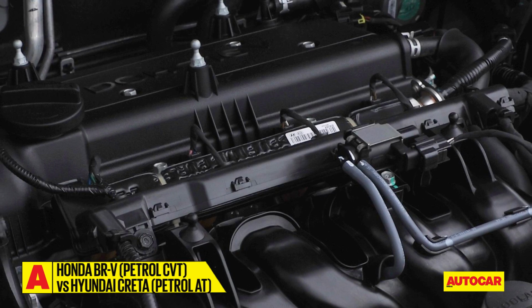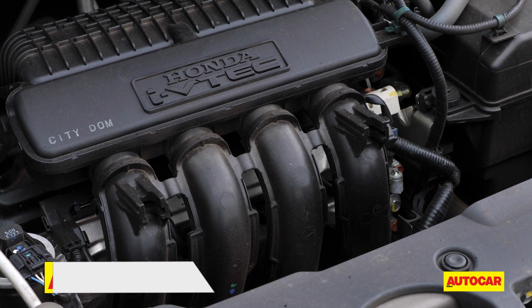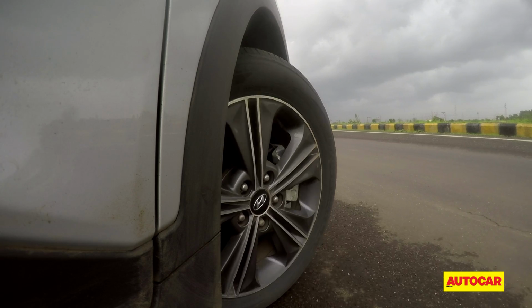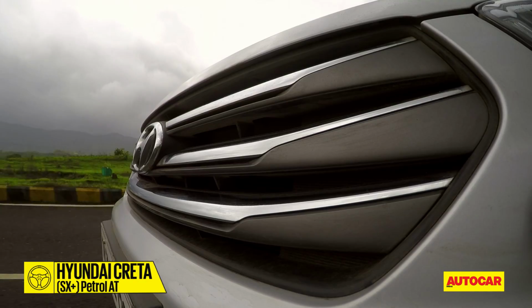Both cars come equipped with a 1.5-litre petrol engine and auto boxes. Whilst the Honda looks at a slight disadvantage on paper with 119 HP and 145 Nm of torque against the Creta's 123 HP and 151 Nm of torque, out on the road, it's a different story.